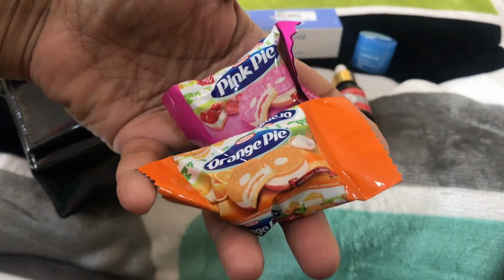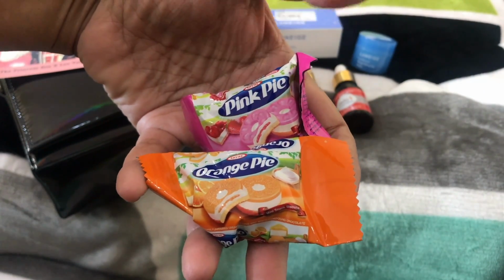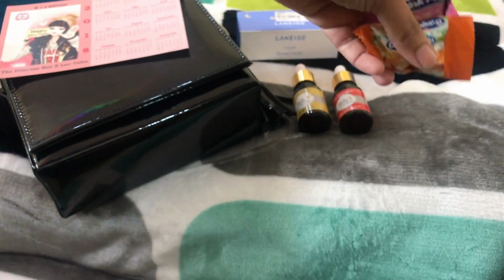Next, I have received these mini pies. I already ate one, I could not resist it. So this is the pink pie, then orange pie.